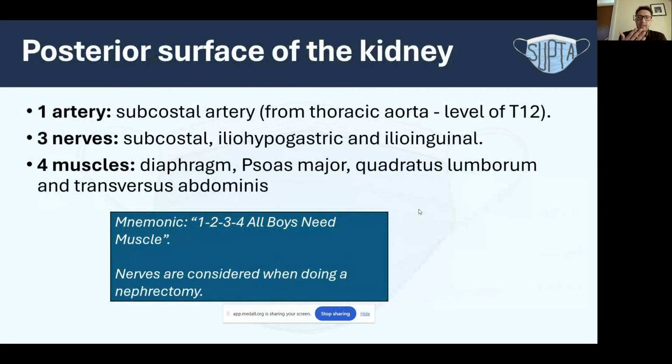So the posterior aspect of the kidney, and this is quite important, especially if you're doing a posterior approach into the kidney. If you are doing a surgical procedure and you're going from the posterior aspect into the kidney, this is quite important to be aware of. So we have one artery, three nerves, and four muscles. Now, there's also bones, right? Because we said that the kidney is protected by the ribs, rib 11 and rib 12 protect the kidneys.